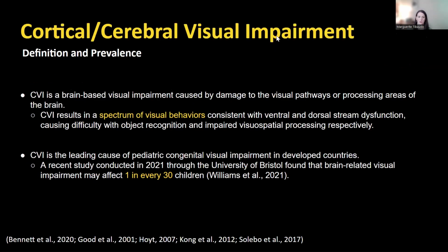Let's start with a definition and prevalence. CVI is a brain-based visual impairment caused by damage to the visual pathways or processing areas of the brain. CVI can result in a spectrum of visual behaviors consistent with ventral and dorsal stream dysfunction, causing difficulty with object recognition and impaired visuospatial processing, respectively. CVI is the leading cause of pediatric congenital visual impairment in developed countries. And a recent study conducted in 2021 through the University of Bristol found that brain-related visual impairment may affect 1 in every 30 children.